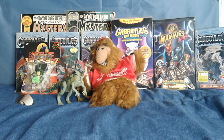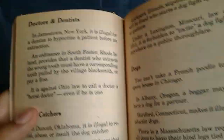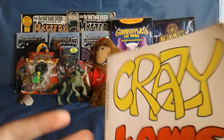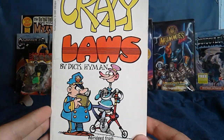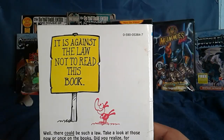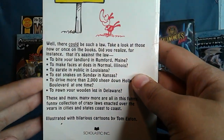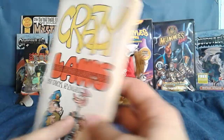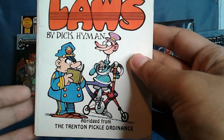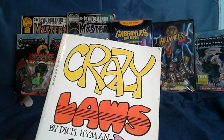In Jamestown, New York, it is illegal for a dentist to hypnotize a patient before an extraction. And if you don't believe me, it says it right there. Pause it. It's just a book of crazy, outlandish laws that make no sense. And they're kind of silly. I'll pick up this book every once in a while, read a couple laws, and say, oh, that's funny. Nothing crazy.